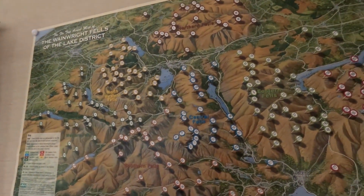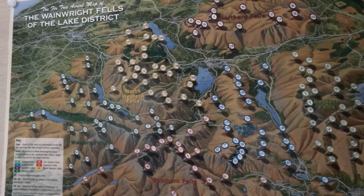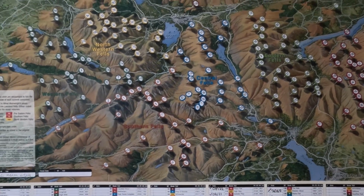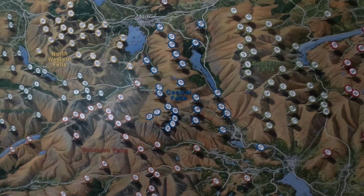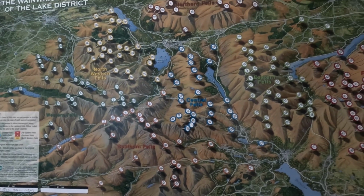For those of you that don't know, the Wainwrights are a collection of fells in the English Lake District that were catalogued by the famous Alfred Wainwright in his books, A Pictorial Guide to the Lakeland Fells. And they're fine summits with his own personal take on them.